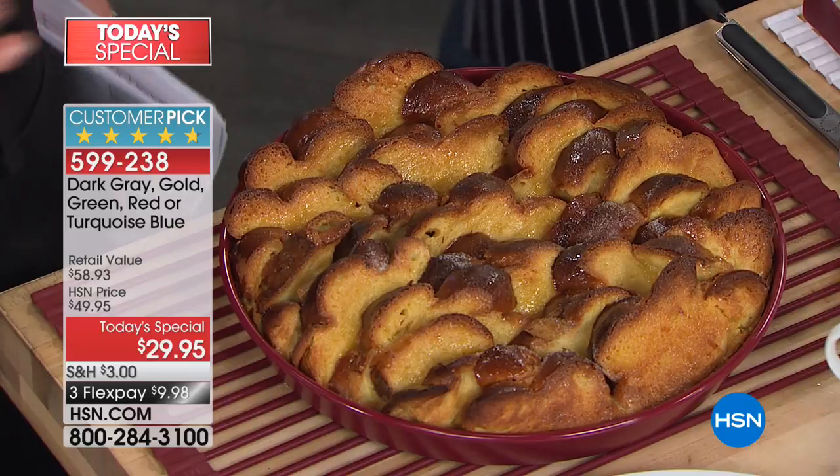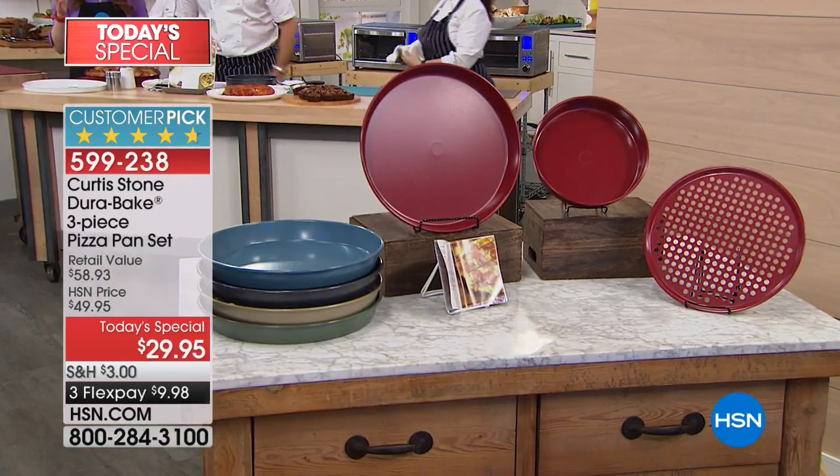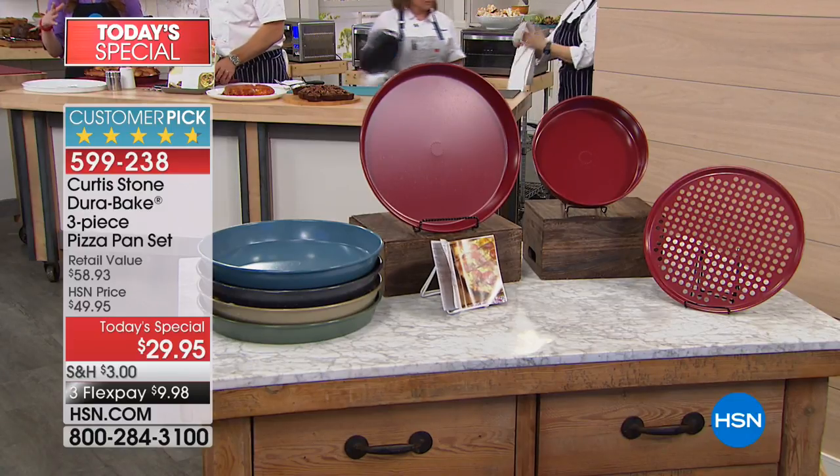Oh my goodness. The red is our most popular, Steve, am I guessing? The red is the number one color right now. There's that beautiful turquoise blue, the dark gray, that champagne gold, and then the limited edition green.